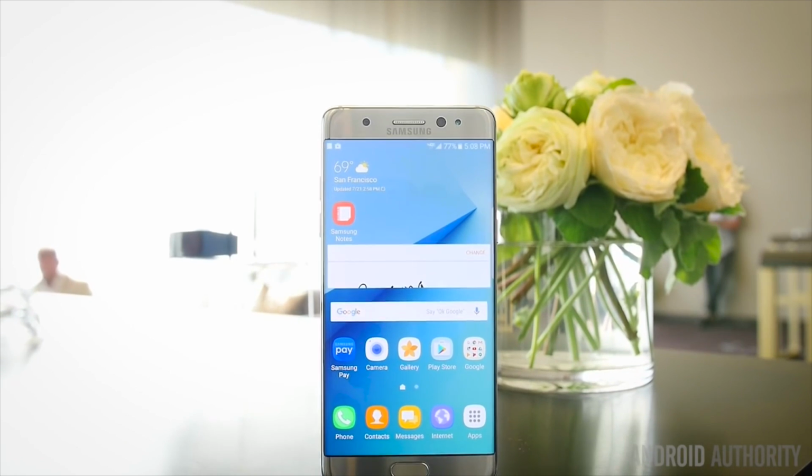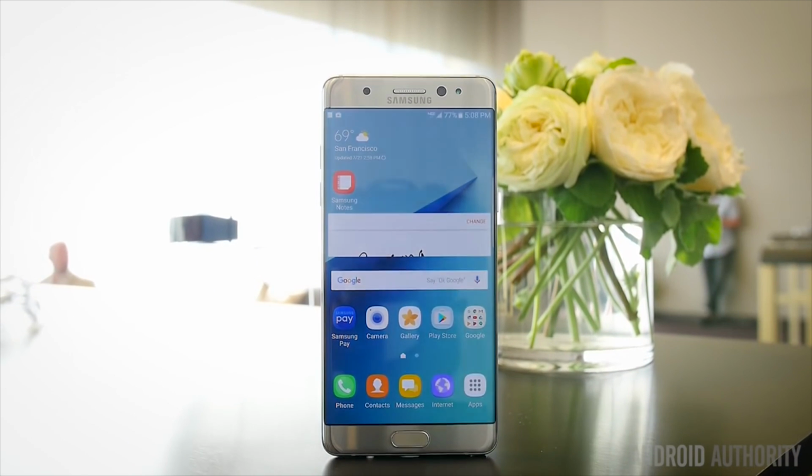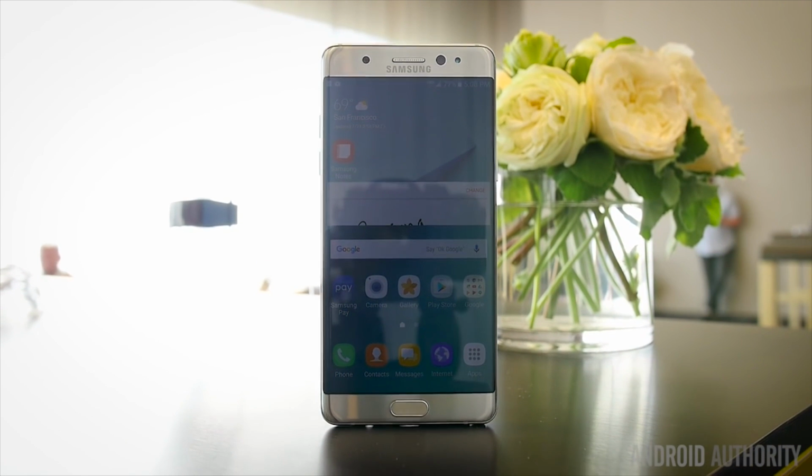So have any of you new Galaxy Note 7 owners suffered from increased scratches on your device? Let me know in the comments below. I want to hear about it.